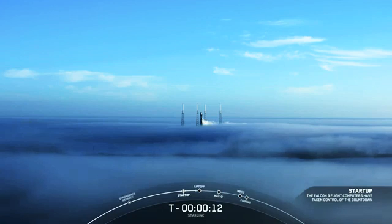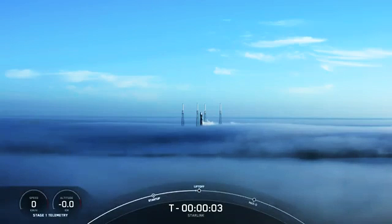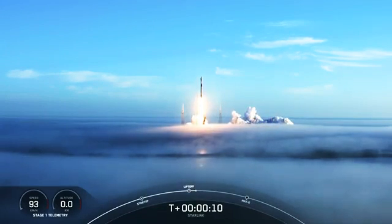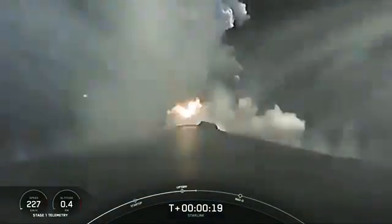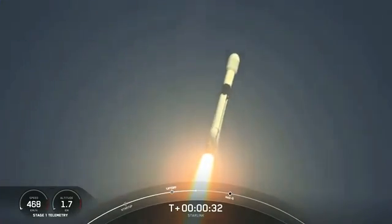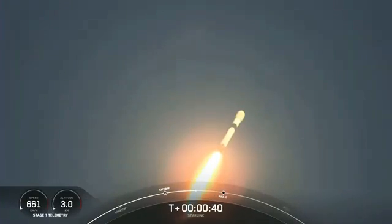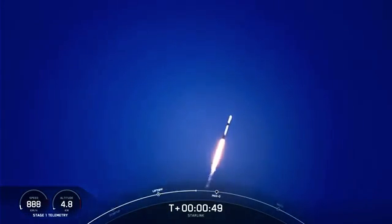T-minus 15. 5, 4, 3, 2, 1. Liftoff. Vehicle is pushing downrange. Power range telemetry nominal.